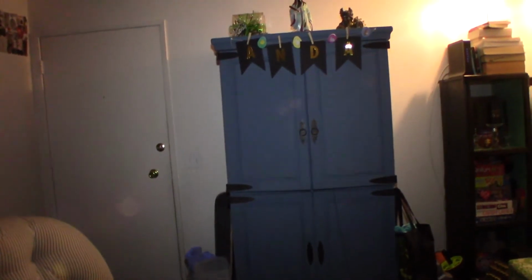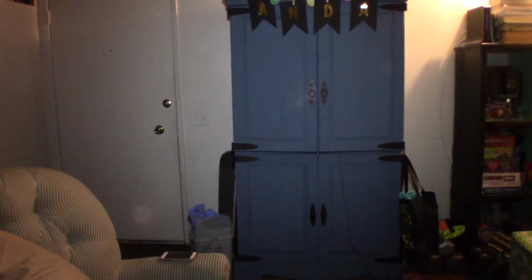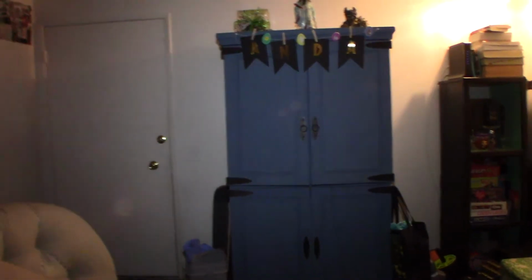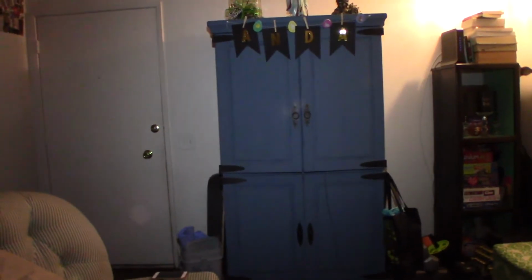So this is our entertainment center. And when the doors are closed, which we don't always close them, the TV is in there and some other stuff. But it has lots of storage for us. And it was just super helpful when we found it. We thought it would be perfect. It has lots of storage on the bottom, and then on the inside of the top, it has the TV and all the stuff you need to store there.